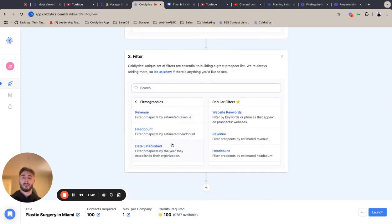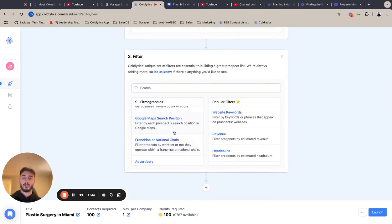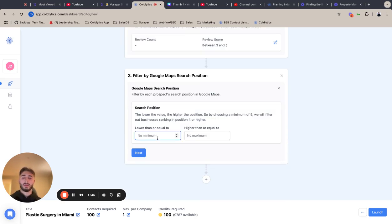We're going to add another filter today, and I want Google search position. And I want this between a 6 and a 15. I don't want higher than 15 because those companies clearly just do not care about SEO and digital presence. And I don't want higher than a 6 because those companies usually are already working with the best marketers, especially in a metropolitan area like Miami, where this industry is so competitive. These would be the best clinics in the world, right?